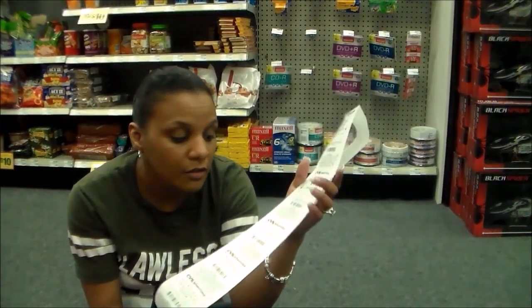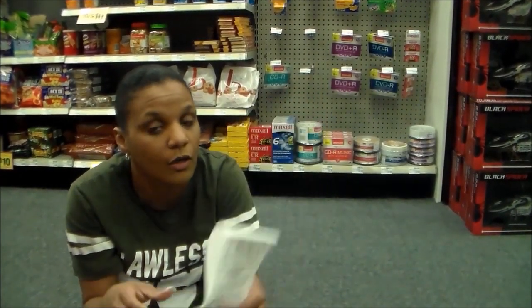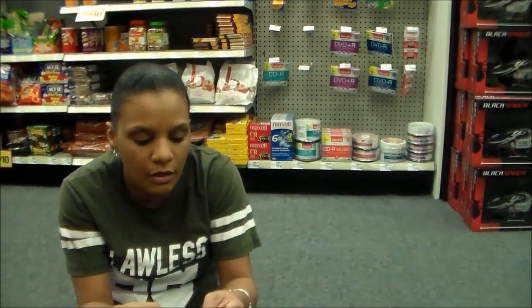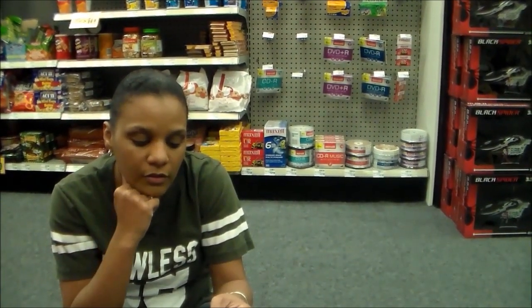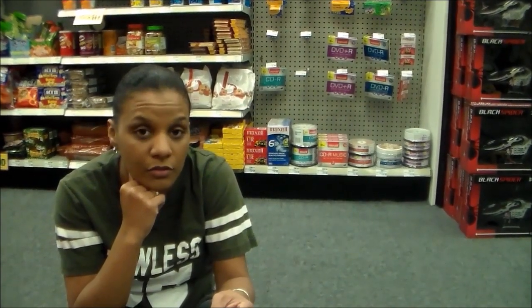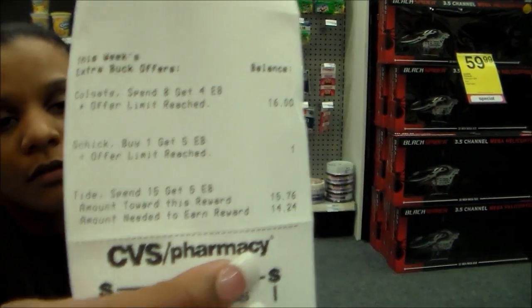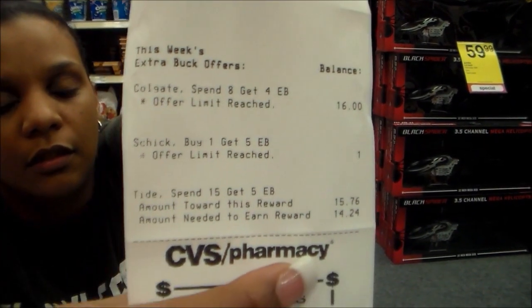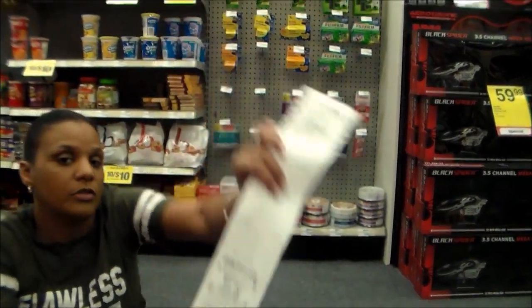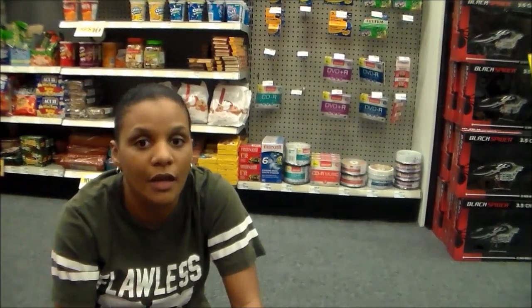And I'm getting a lot of good coupons printed at the bottom of my receipts right here. Really good coupons. So I'll see what I'm going to do next. I can do the Tide deal again and get another $5 ECB. So you can do that deal twice. Right here, it says I need to spend $14.24 to get the reward. So I'm going to decide on what I'm going to do for now, and I'll come back.